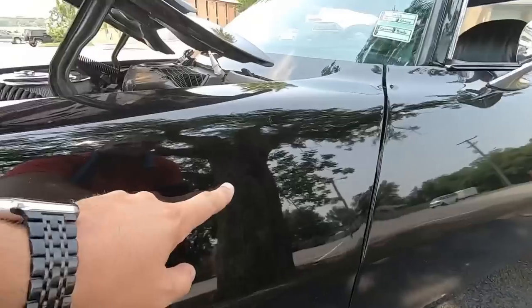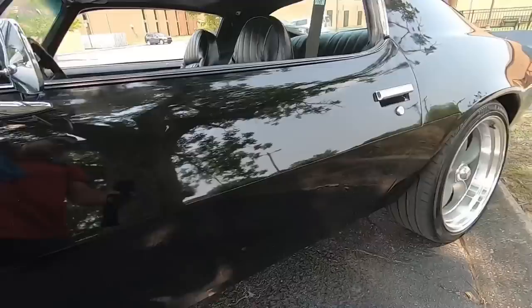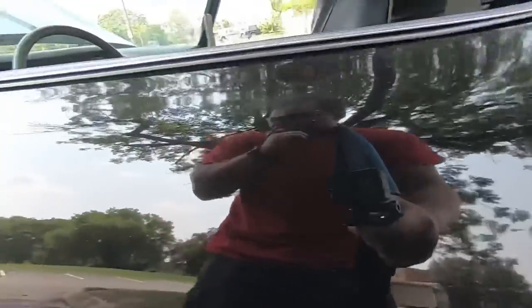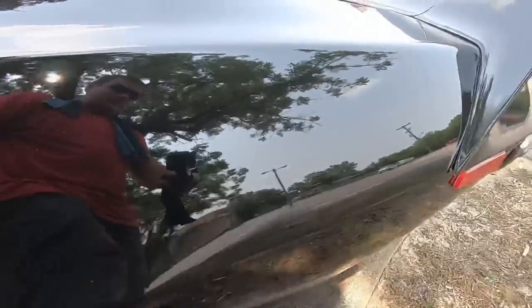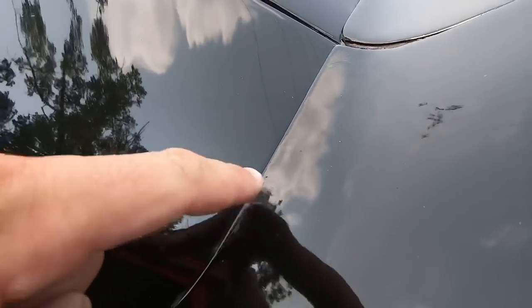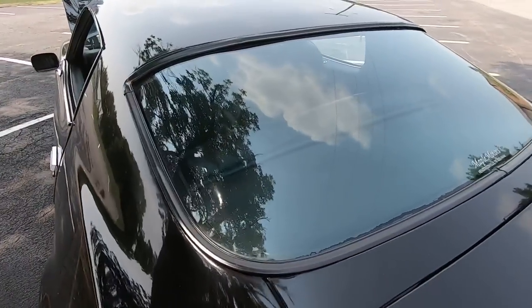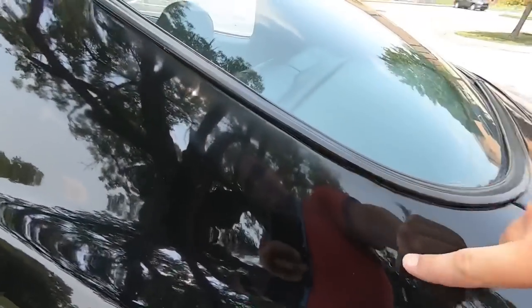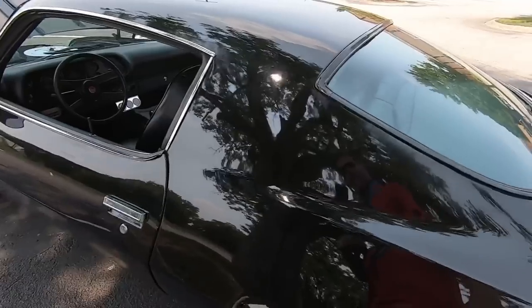A lot of this little stuff that you're seeing on here is some dirt. I don't know how it got so much dirt on it since this morning. We washed it and I guess it's just dusty out here today. A little thick on the paint right there from here to here. Back window, pretty good. A little hazy right here. Looks like it's kind of flat compared to all the rest of the paint. Maybe some overspray.